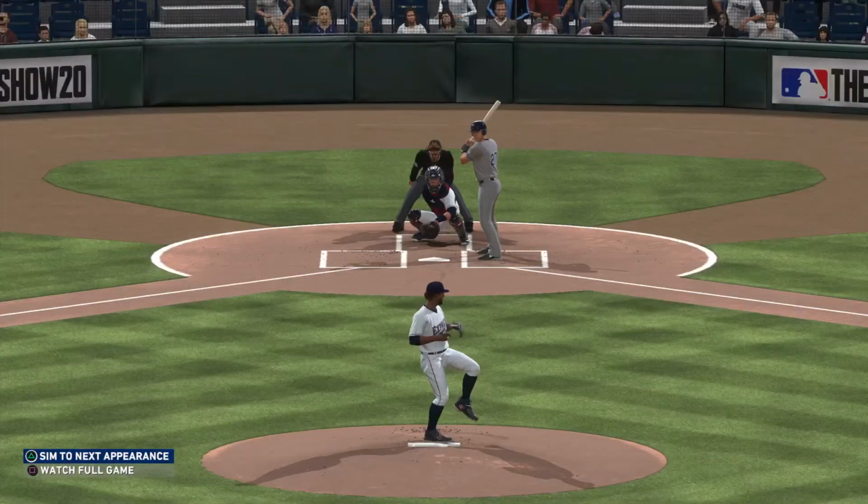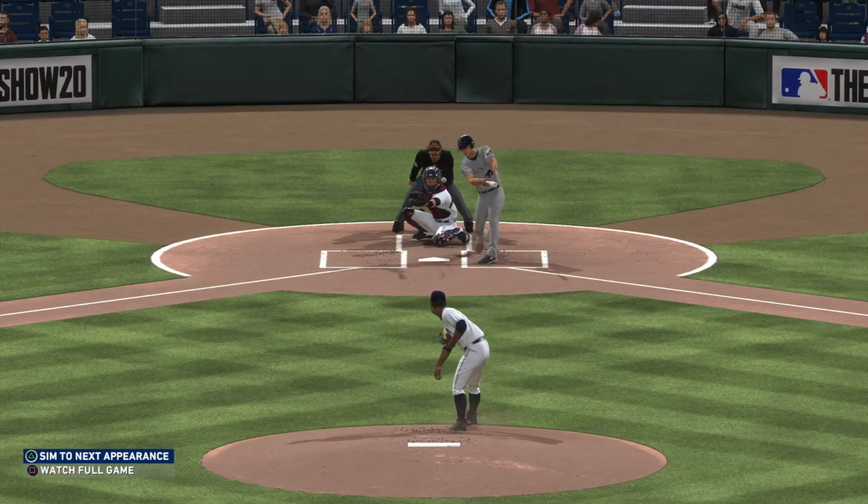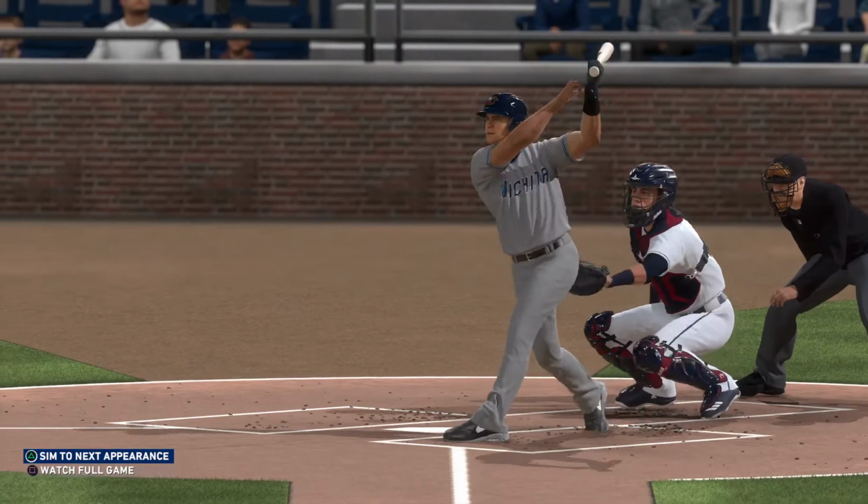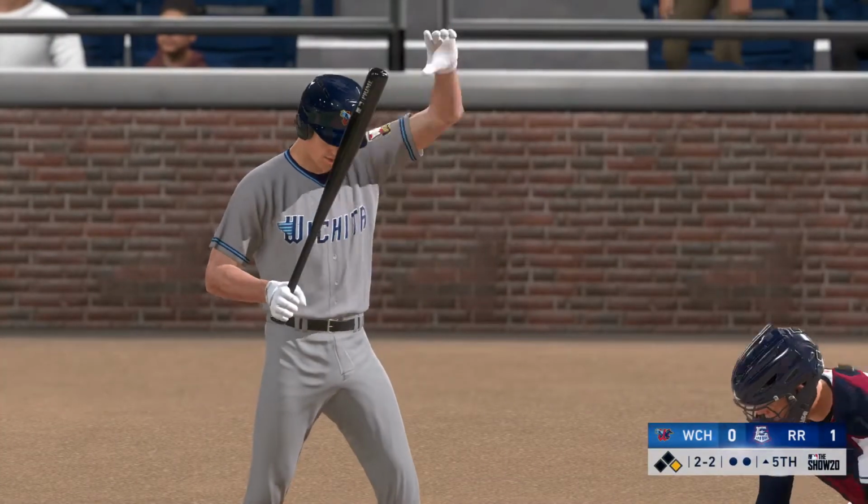Hey, so far it's been easy pickings for this pitcher. He's gone through this lineup almost unscathed. But right there, leadoff single, middle part of the game. Let's see if he makes an adjustment before they do.